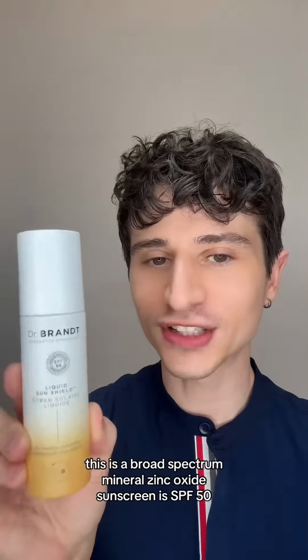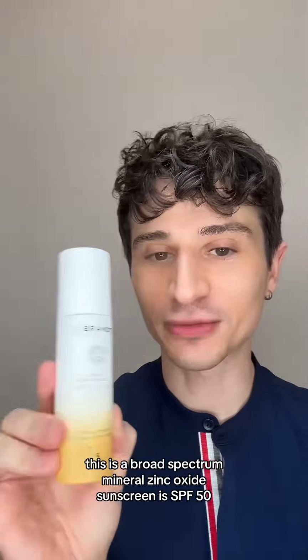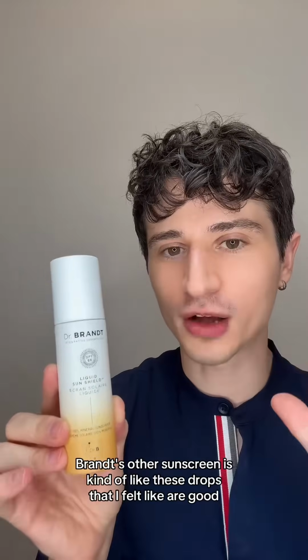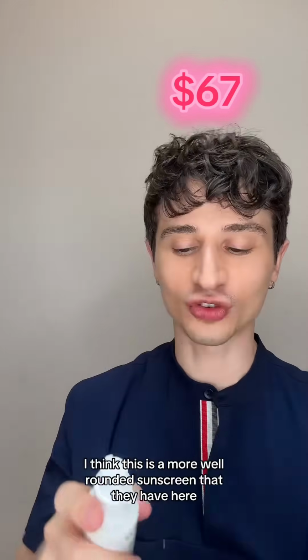Next, Dr. Brandt's Liquid Sun Shield. This is a broad spectrum mineral zinc oxide sunscreen. It's SPF 50. Dr. Brandt's other sunscreen is kind of like these drops that I felt are good, but almost oily, more for dry skin. I think this is a more well-rounded sunscreen that they have here.